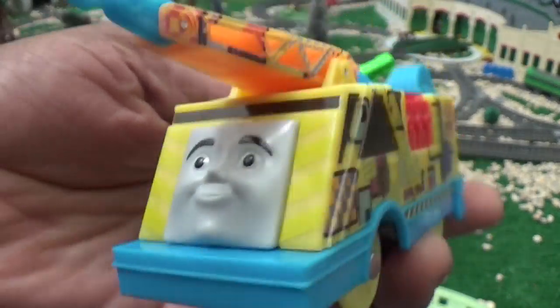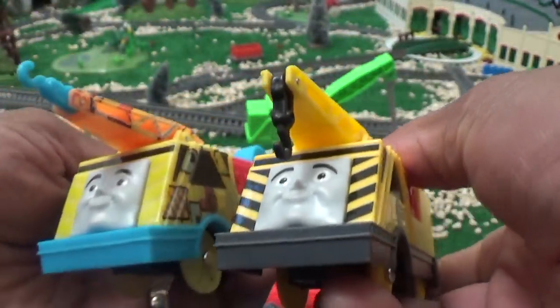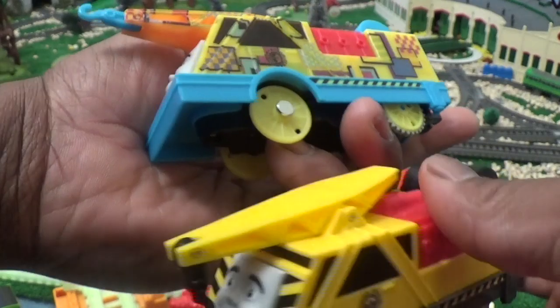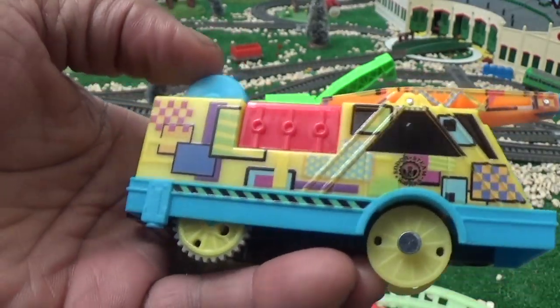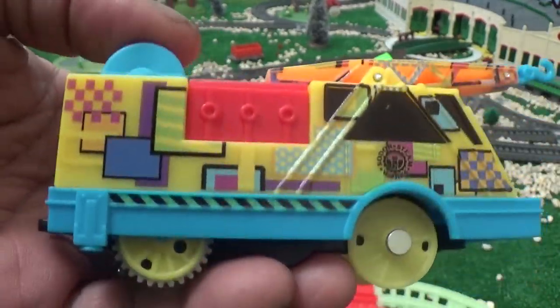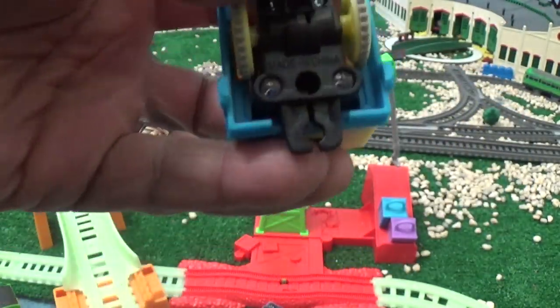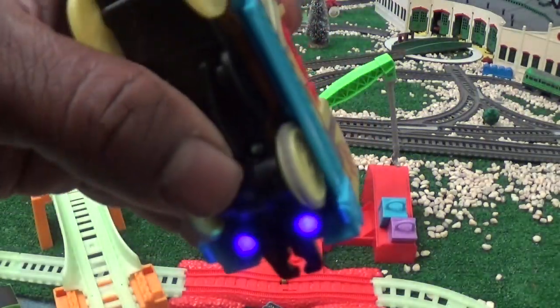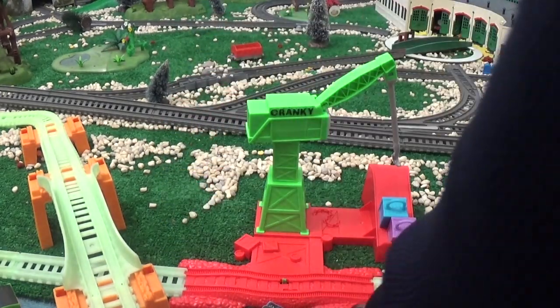He is very much identical to the other Kevin that was released with the Digs and Discovery set. It's pretty much the same Kevin with just a different scheme on the side, as you can see. He's glow in the dark, and of course he has the feature as well. You start him up, and he trails along the track and makes it glow as he speeds along. So there you have it.